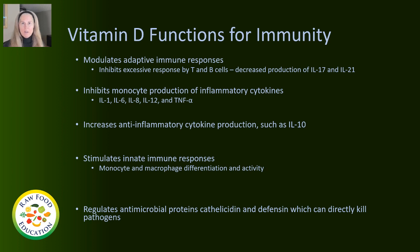Another consideration about vitamin D is its importance for immune function. And there's been some really interesting research that has been done on this topic in the last several years. Essentially, vitamin D is important for keeping certain aspects of the immune system response in check. We want our immune system to work well and appropriately, but we don't want it to overreact, because when it overreacts, it can cause excess damage to our own tissues.